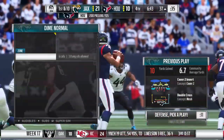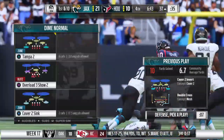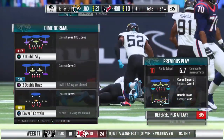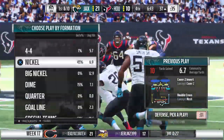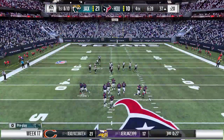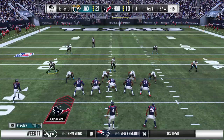Felt compelled to go for it there on 4th down, trailing in the 4th quarter. They got it done. And there's always a lot of pressure on a 4th down call. Doesn't matter the distance. You still have to get it done, as you noted, and they did. Watson now perfect since the second half started. 7 of 7. It's 1st and 10.